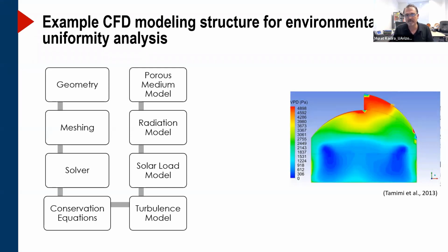Then there is the crop presence. The crop presence can be or has been incorporated into CFD models using the porous medium approach. In the porous medium approach, a block is generated, a representative zone in the problem domain with a porous jump technique, where the porosity of the canopy or the drag coefficient for the canopy is considered to integrate the effect of the crop against the fluid flow.